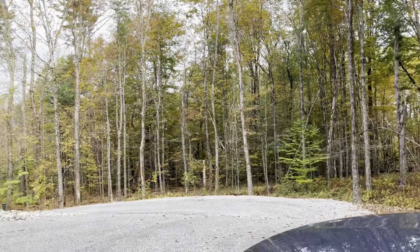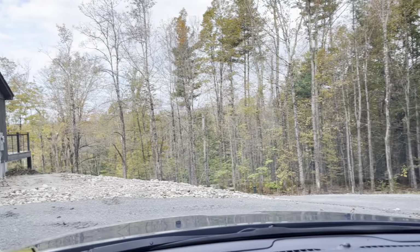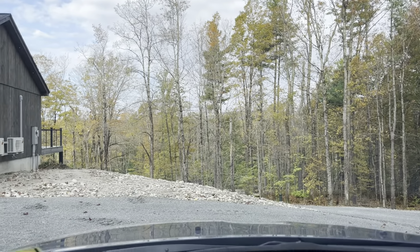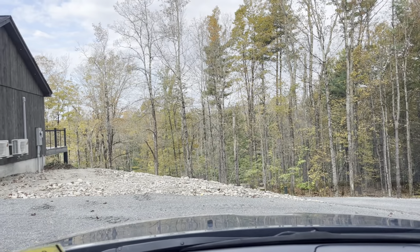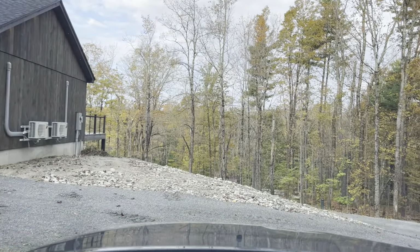Let's hop in my Jeep and go for a ride. You gotta buckle up so you don't hear the beeping sound the whole ride through. Here we go.